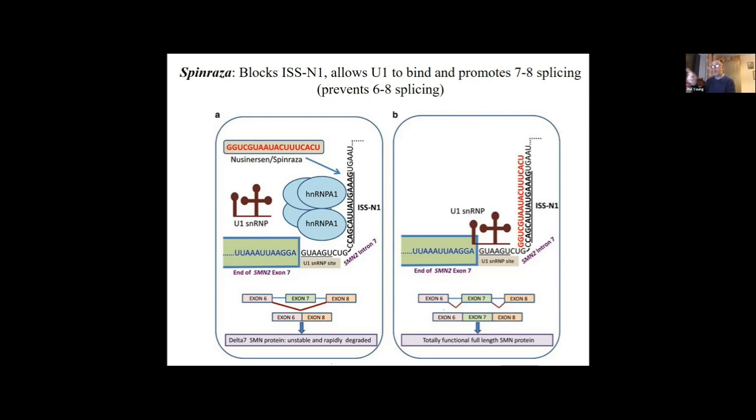If you add Spinraza, which is on the right-hand side, shown in red, it physically blocks the ISS. It means A1 can't bind, but it allows U1 to bind, which now means the end of exon 7 is recognized as the end of an exon, which now means 7 is forced to splice to 8, which then allows 6 to be correctly spliced to 7. So the introduction of Spinraza allows 7 to be spliced to 8, 6 to be spliced to 7, and you get full-length RNA and resultant protein expressed from the SMN2 gene.